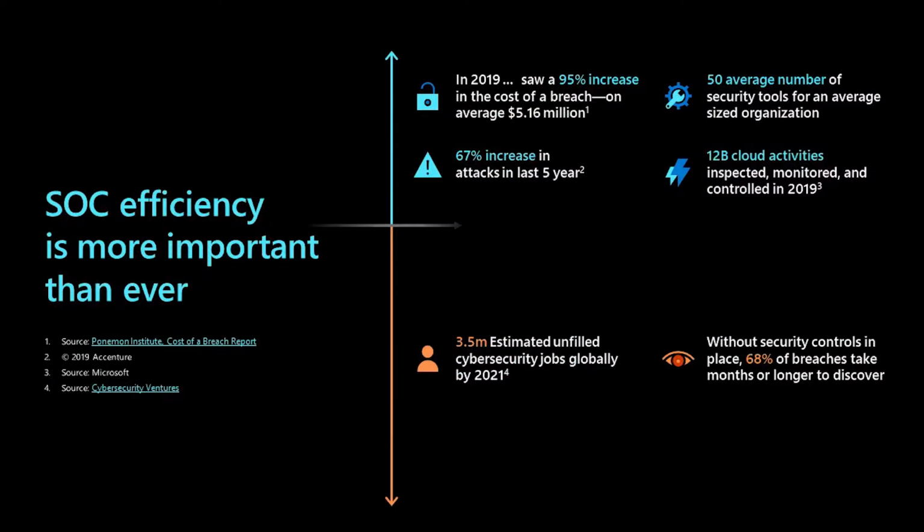I have a few slides to walk through with you, and then we'll go and play with the portal and see how this stuff works in action. First, why are we here?